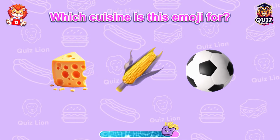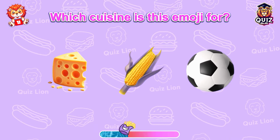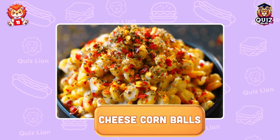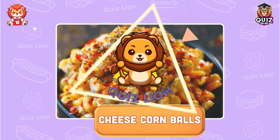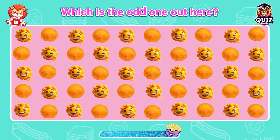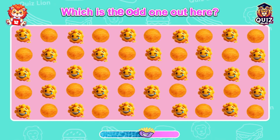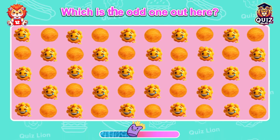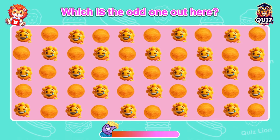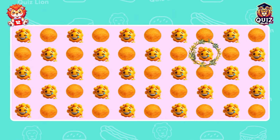Which cuisine is this emoji for? Exactly, it's cheese corn balls. Which is the odd one out here? You really stand out in this project.